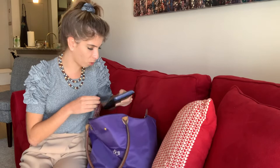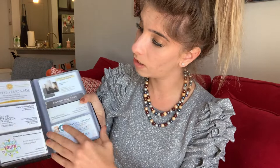I don't know how many other reporters have this, but I feel kind of cool with it. I have a business card notebook. You meet a lot of people every day in this business. And so I've collected quite a few business cards over the last year and a half that I've worked here. Yes, I add a lot of these, if not all of them, to my work phone contacts, but sometimes it's just easier to remember you got the business card and go and look it up.